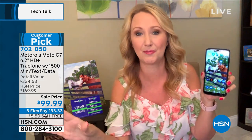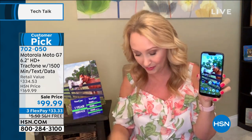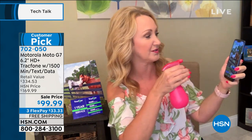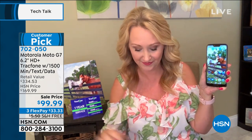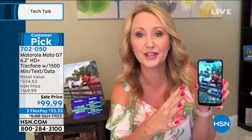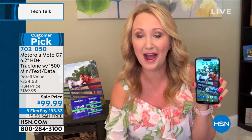And then tons of upgrades too. So this has not only a water resistant screen, it's got that nano coating that's coming to us from Moto. So you would never normally try to get a phone wet, right? But if this one does happen to get wet, it's virtually indestructible. It also has Corning Gorilla Glass 3, Sarah, so it's totally scratch resistant. And then icing on the cake is the fact that you get your Moto actions.